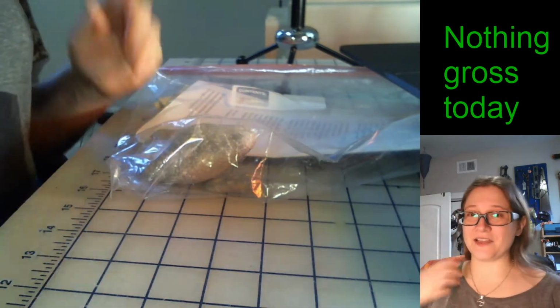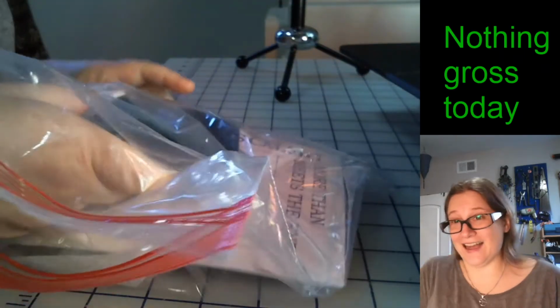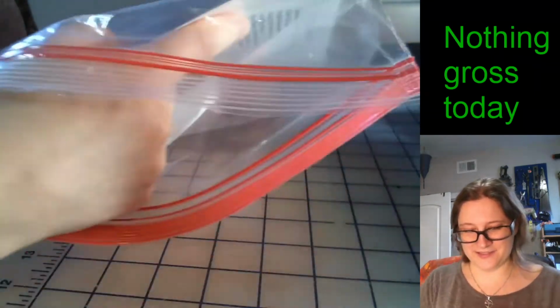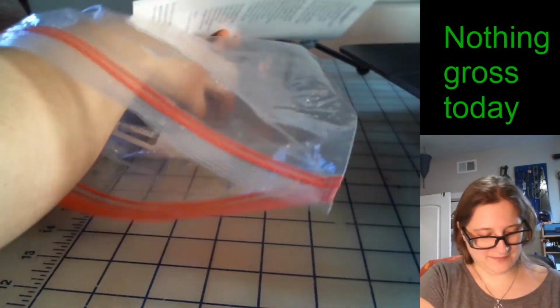So the fossil that I am working on today are Petoskey stones. And I got this kit from Library Rat. Haha, your timing is good. Thank you for the kit. And this is cute because, if I recall correctly, this is just like a tourist thing that someone got.